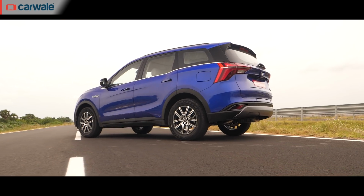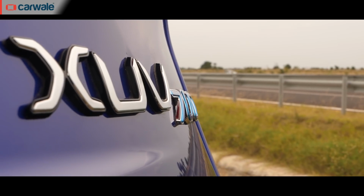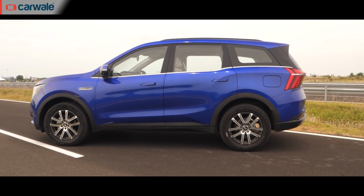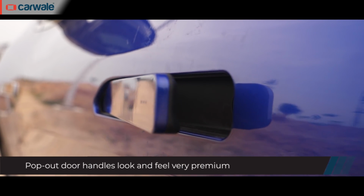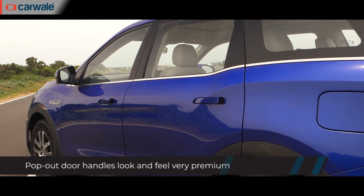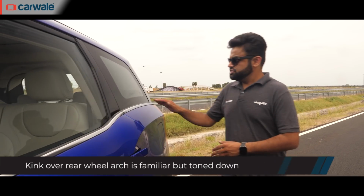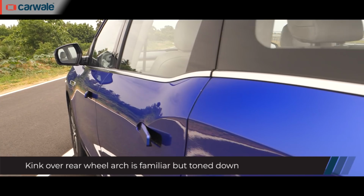Move to the side and you will come across some familiar details, it's just that they have all been refined and brought up to date for the XUV700. The overall profile may look similar to the 500, but there have been plenty of changes that make the design coherent. First of all, you have these pop-up door handles which fit flush when locked, giving the doors a really clean look. Then there are these wheel arches which are nowhere as pronounced as the ones on the 500. I also like that the signature kink on the rear door has been toned down for this car, and I think it looks better this way.